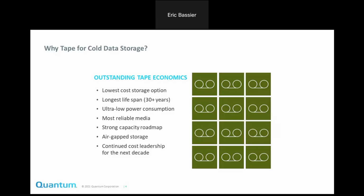It's also very green. It consumes almost no power. Tape libraries consume very little power, and the tape media itself is inert. So it's low power, and it also has very little carbon emissions. And we've got a good roadmap toward capacity. And of course, it's very secure by its nature. It provides that natural air gap to help make it more cyber resilient and help mitigate against cyber threats.